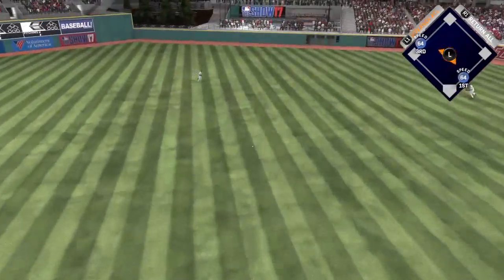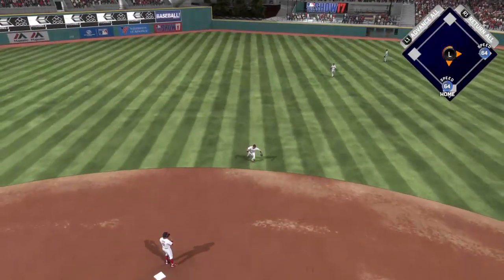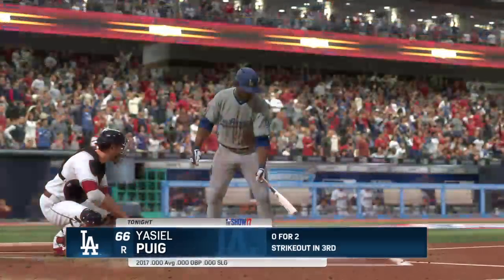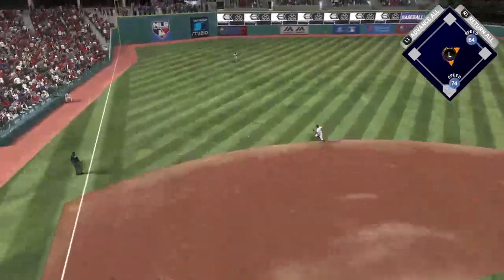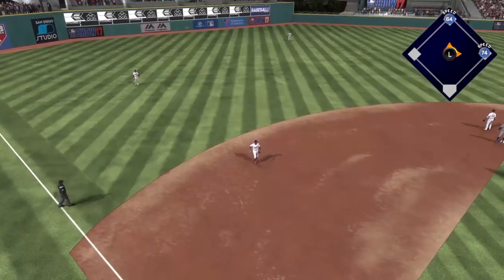Hit back up the middle, and this gets right through him, and that may be a run. And the run is in to score from second. It's 1-1. Digging in once again, Yasiel Puig trying to keep things going now with a runner at first following the RBI single. That gets down, and he's got himself a base hit.